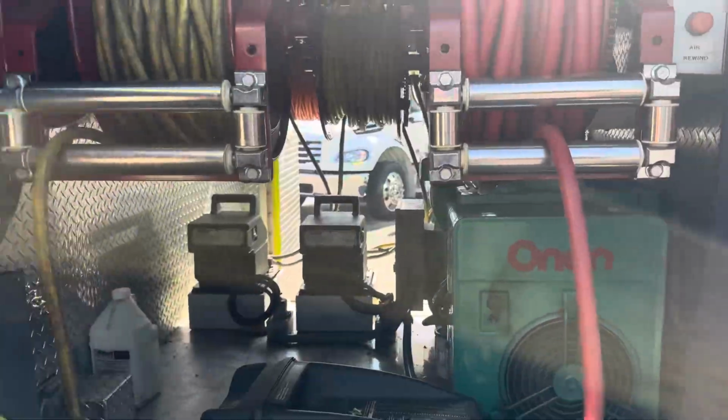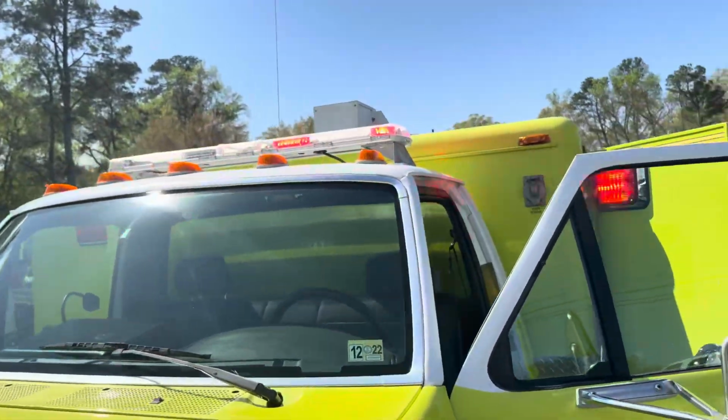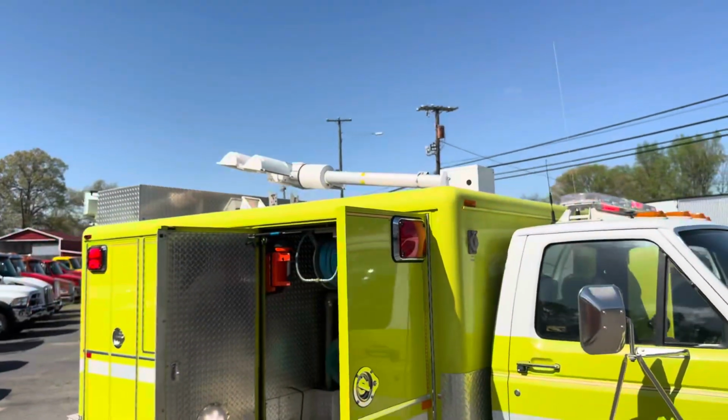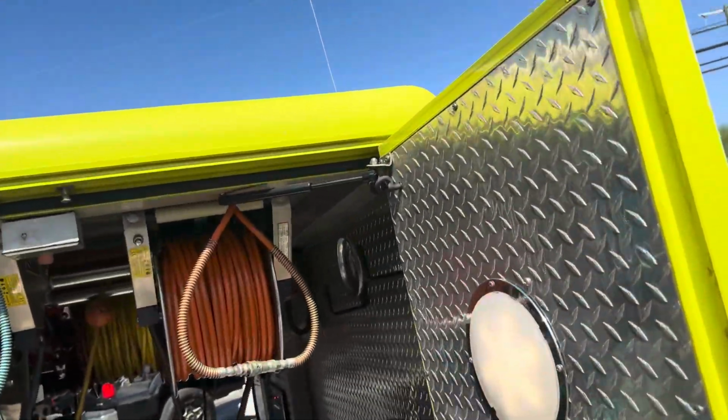All right, so it'll get a bit noisy, so I'm gonna walk away with the camera. Yeah, AJ's gonna go ahead and operate. I'm gonna close this so it's not so noisy.